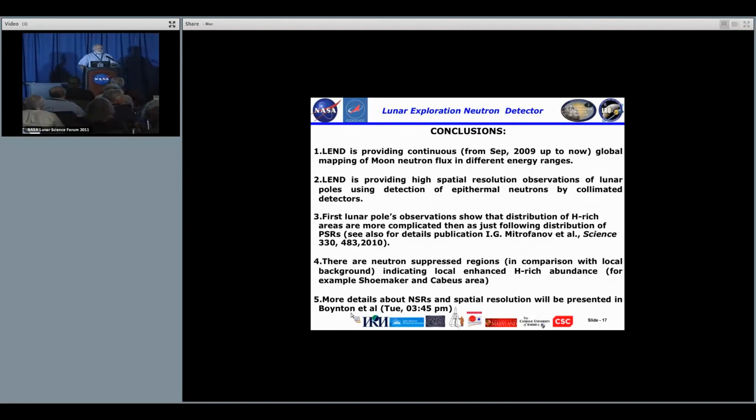Oh, I'm sorry, okay. The question had to do with the fact that the epithermal neutrons as detected by the collimated detector look different than the epithermal neutrons as detected with the broad uncollimated detectors. And the reason for that, as I mentioned, is the different sensitivities to the high energy neutrons.